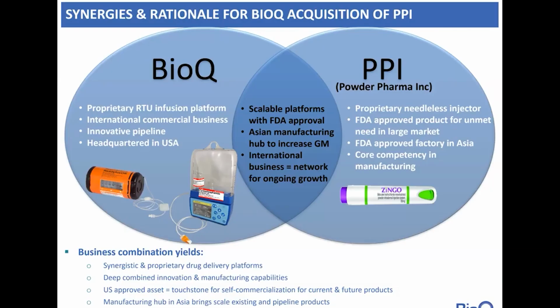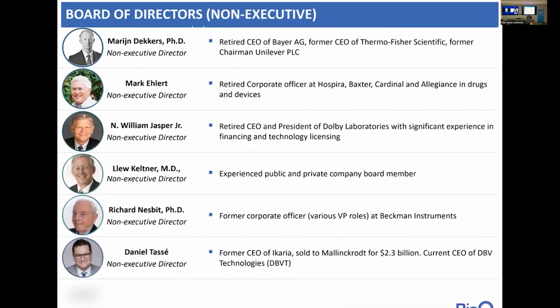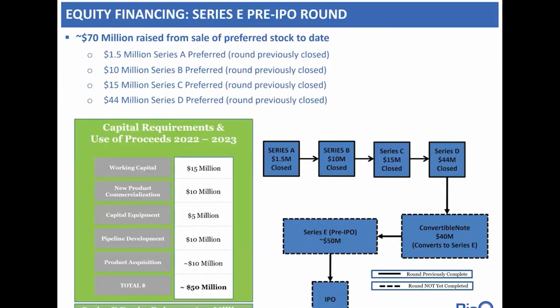And so how much are you raising? What's the economics and how much have you raised? Yeah, so just getting there right now. We've raised to date 70 million in preferred stock, 40 million in a convertible note, and we've gotten 31 million in commitments on our Series E round, which we haven't done a closing on yet, but we're staring down the barrel of. For smaller investors, there's still an opportunity to get in on our convertible note.